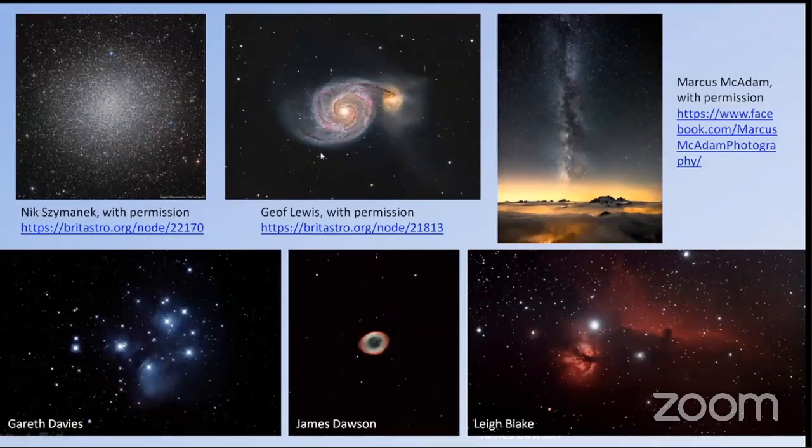Here we've got an amazing picture of the M51 galaxy. Two galaxies, one is stripping matter from the smaller one, and you can see these red patches are hydrogen alpha rich regions, which are star forming regions.